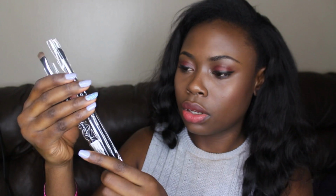And then I got the M210 and the M503, which I kind of wish I picked up more of these 503 brushes because I actually really like the shape.